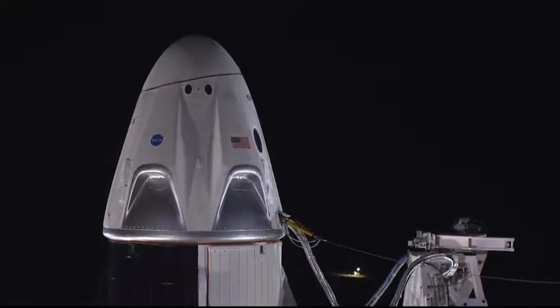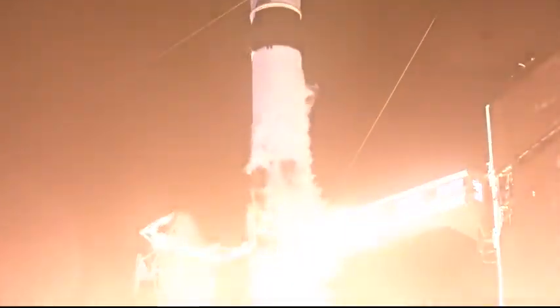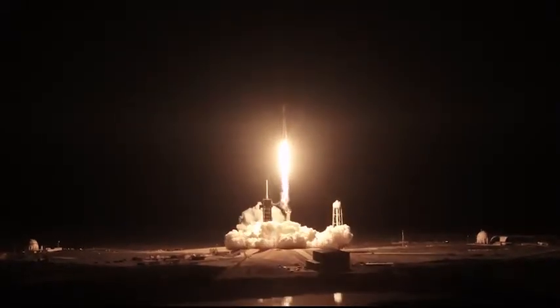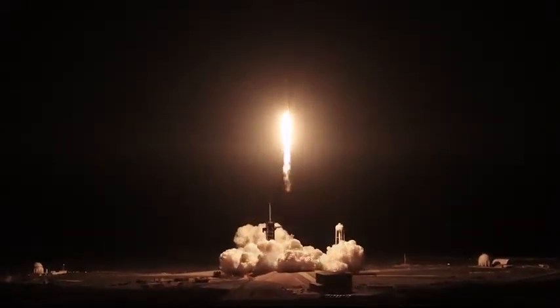In case you missed it, which I don't know how you could have, the mission began just about 24 hours ago when Falcon 9 lifted off from historic Launch Pad 39A in Cape Canaveral at 2:49 a.m. local time, lighting up the sky, Falcon 9 carrying Crew Dragon into space. It was a super exciting moment. Thousands of people gathered around the space coast to watch.